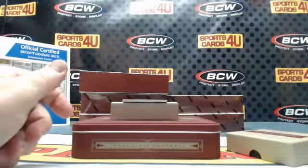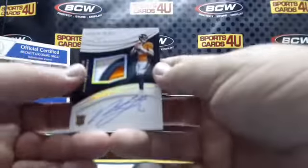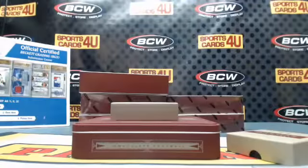Must be the true rookie one. Number 114. 21 out of 25 rookie three-color patch autograph for the Broncos, Paxton Lynch.